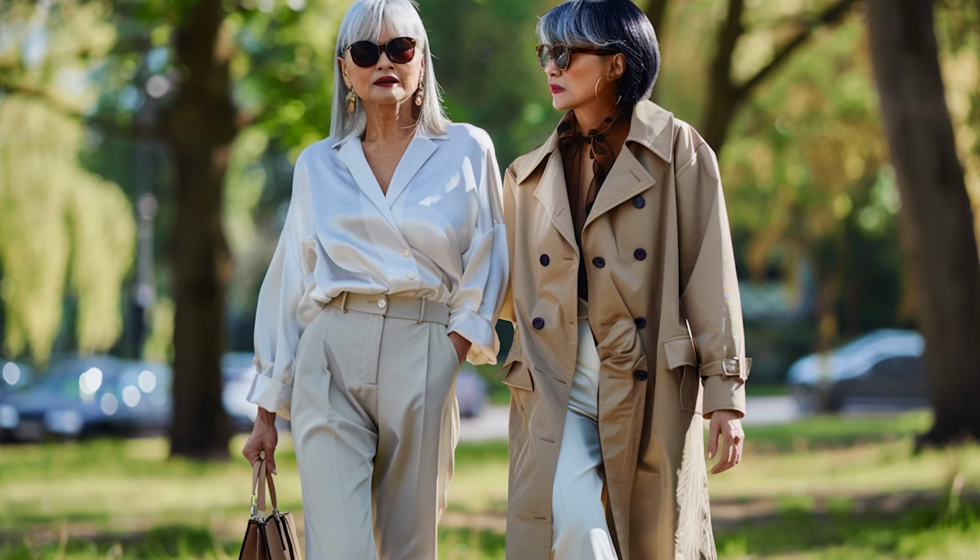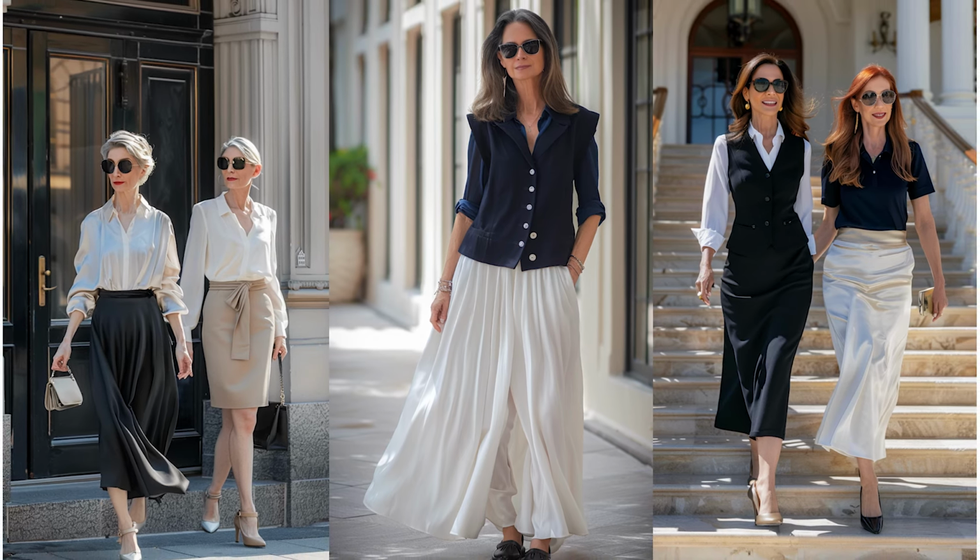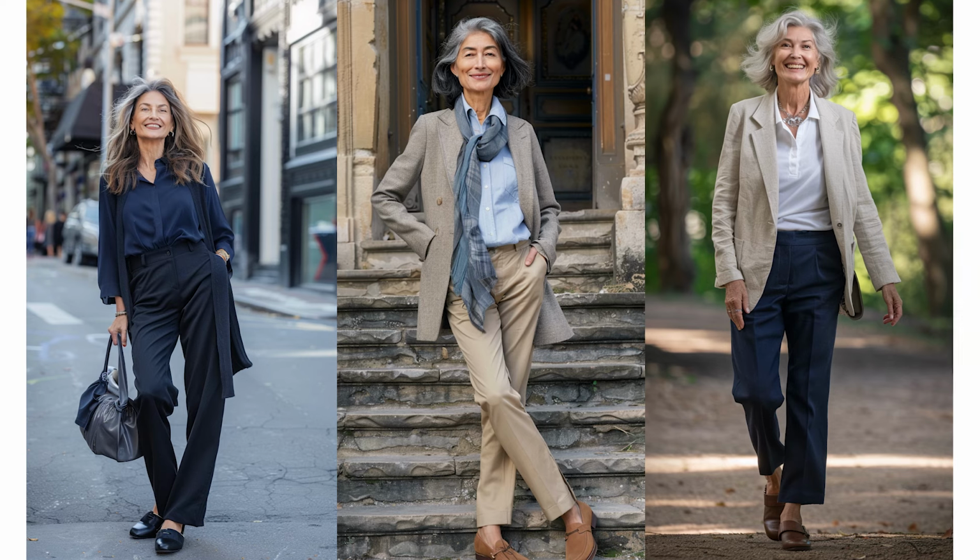A light blue silk shirt can add a touch of luxury to your outfit. Pair it with a pleated skirt and ballet flats for an elegant daytime look.